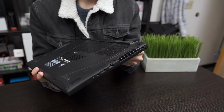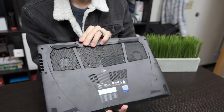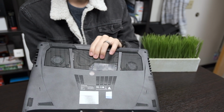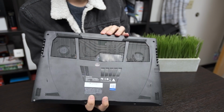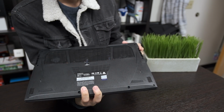I like the trim and finish of this laptop. Even if it's not the highest premium materials, it does feel well built and solid. The bottom does feel a little plasticky. It doesn't feel like a $1,000 laptop, which it isn't, but it does offer basically $1,000 spec-wise.